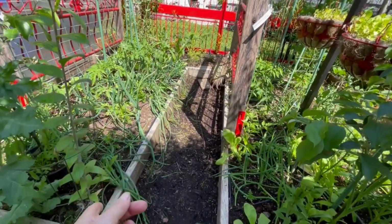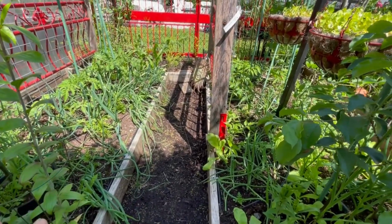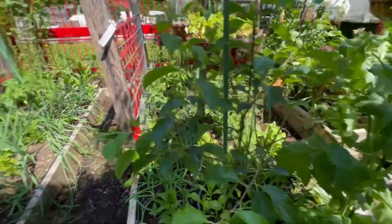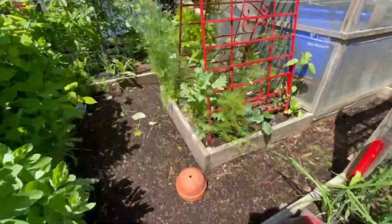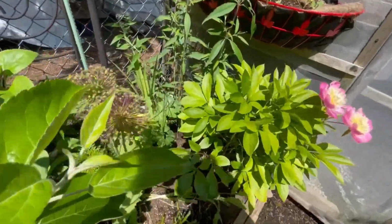Some of the onions are doing really good, some of them are not. They've got twisted leaves and everything else, but I can't really see any leaf miner. But I know I've got leaf miner. Whether it's allium leaf miner in this soil or not, I don't know, because I'll show you. I probably showed you this once already. They're in my aquilegias.